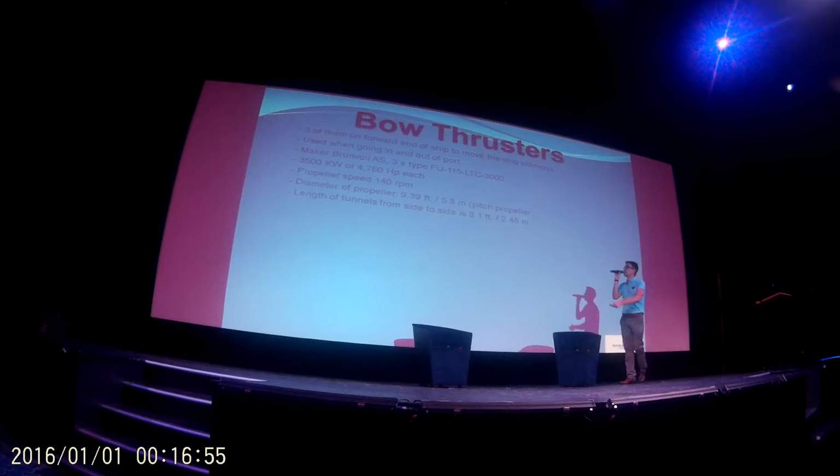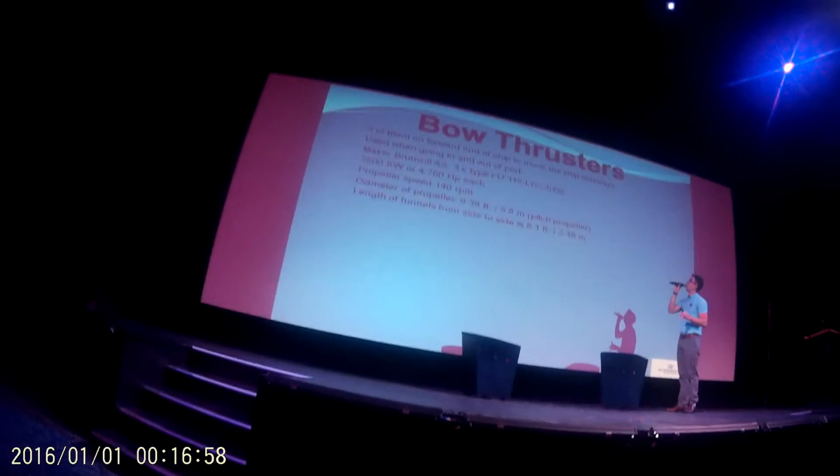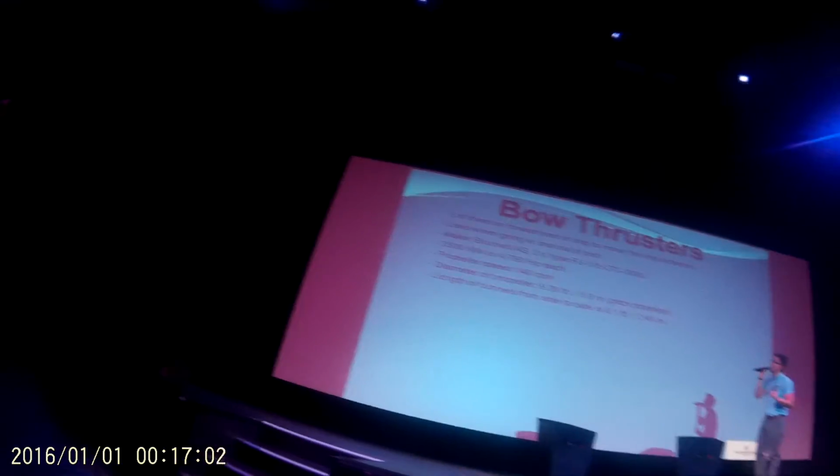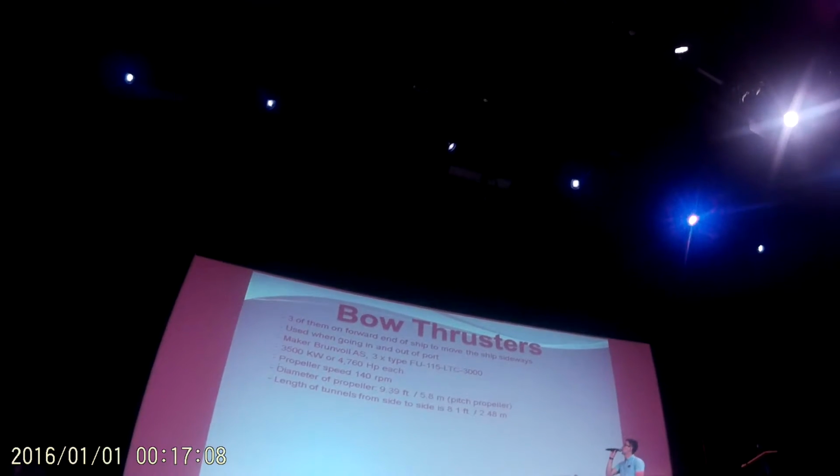Let's move into the bow thrusters. Now there's 3 of them on the forward end of the ship to move the ship sideways, used when going in and out of port. Now, the length of the tunnels from side to side is 8.1 feet, 2.48 meters.